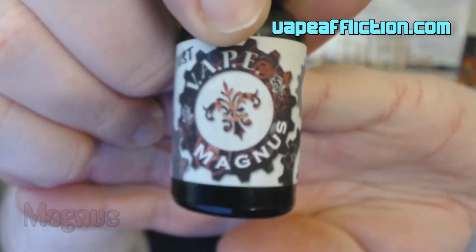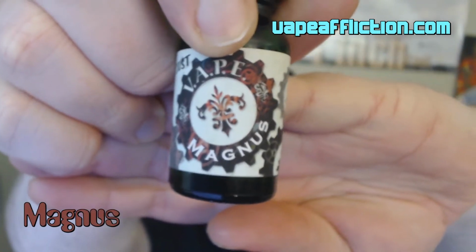Throat hit. It's about a mild, so it's about a 6 out of 10. And of course vapor production, pretty plentiful. I give that a 9 out of 10. So this will be the next one. Magnus.